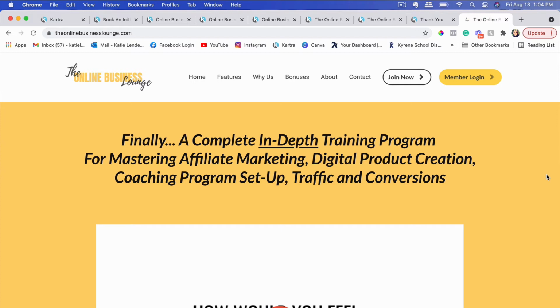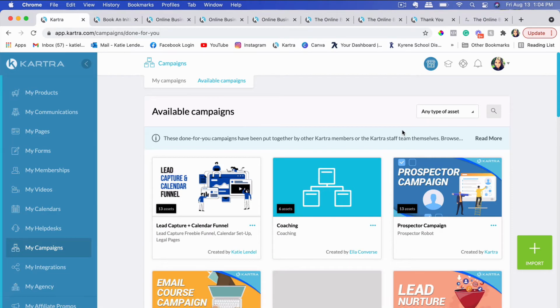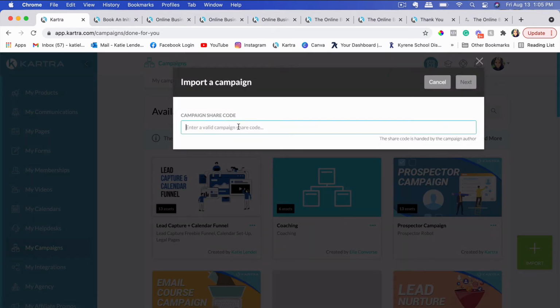So what you'll need to do, once you have your Kartra account created, is take that code and paste it into Kartra. Once you have that code copied, get into your Kartra account and go to My Campaigns, and then Available Campaigns. Click on that, then click on this green button, Import, paste that code in here, and click Next.